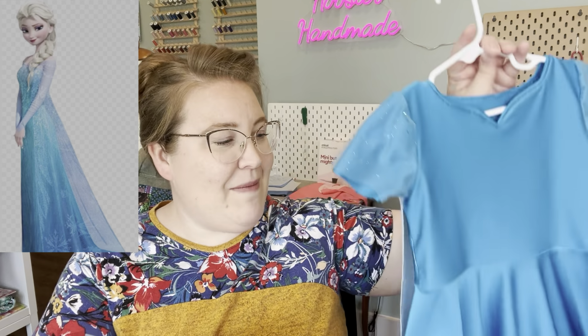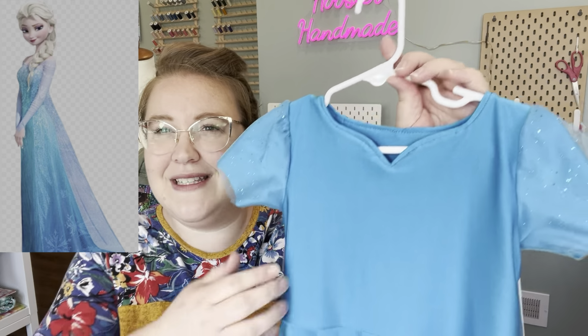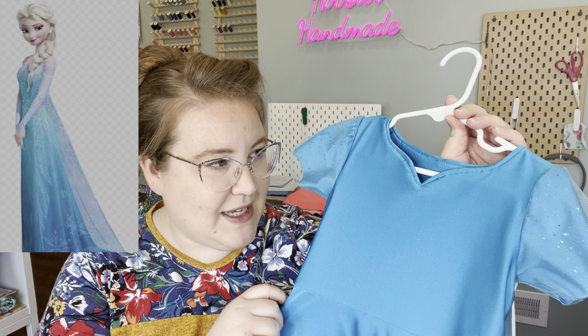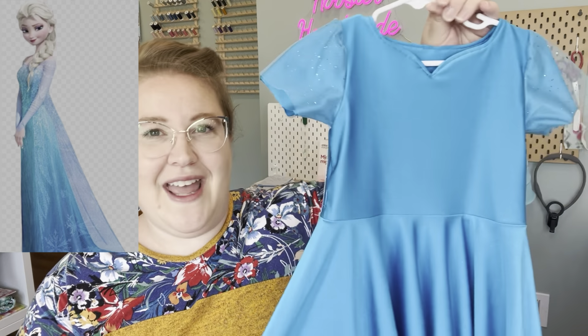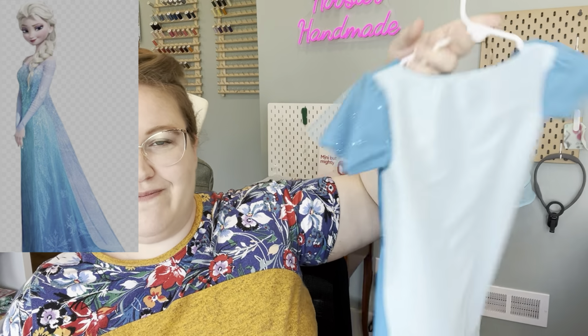So yeah, I mean, it's a beautiful little dress, sewn really nicely. The neckline turned out even better on this one with this fabric. I'm just kind of disappointed. It's not giving Elsa like I wanted it to be giving Elsa. So like I said, she'll probably wear it in the parks. I don't know that people will understand that she's Elsa. They might think that she is Cinderella with a cape.